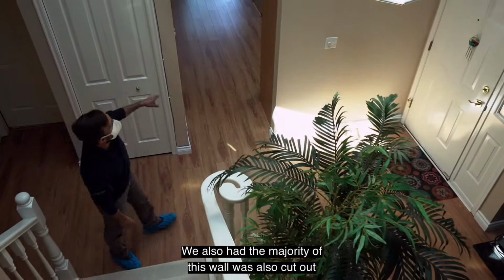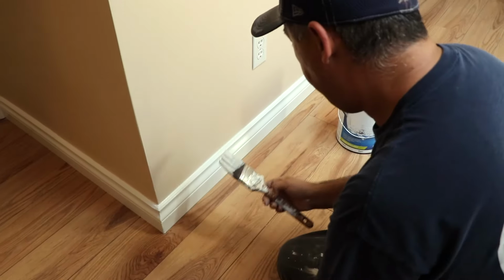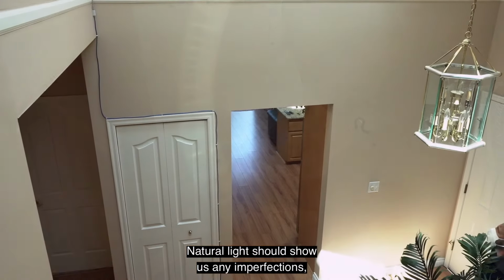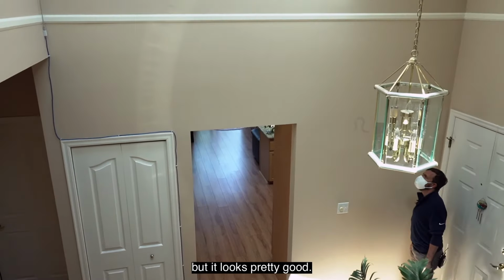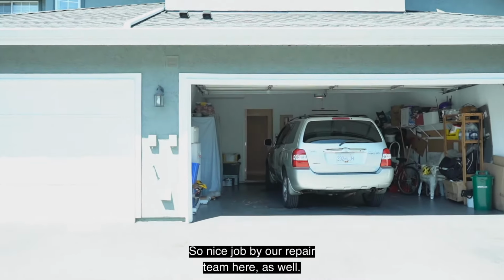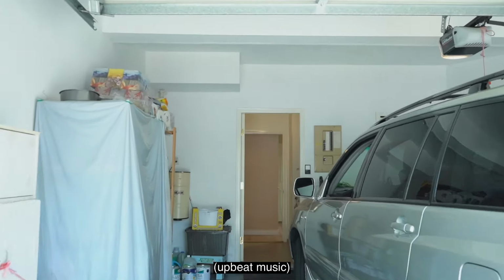We also had the majority of this wall cut out and removed. Natural light should show us any imperfections, but it looks pretty good. Looks really nice actually. So nice job by our repair team here as well. So done a good job.